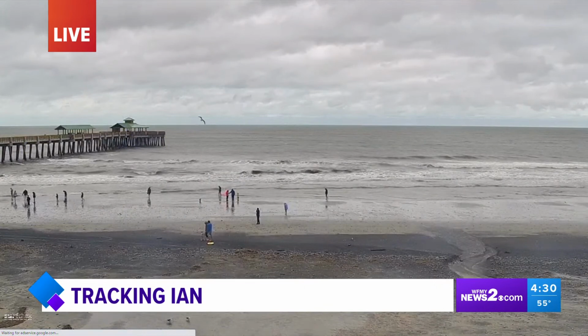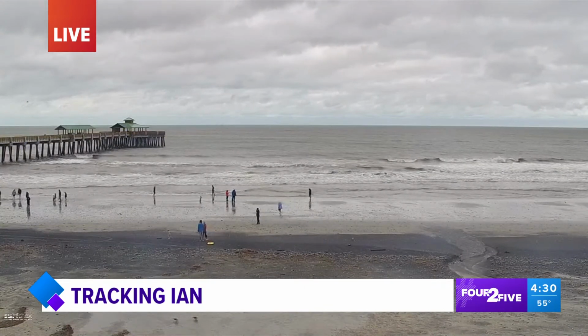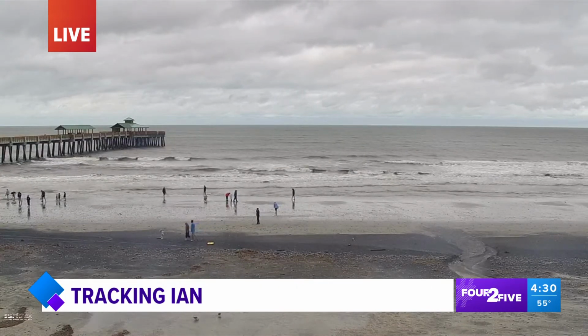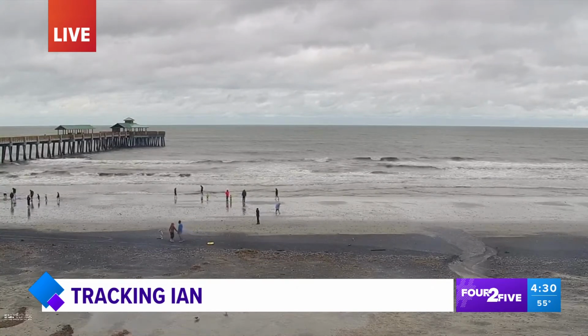And Ian did make landfall in South Carolina just after 2 o'clock this afternoon. This is a live look behind the storm in Folly Beach, where things are just starting to get back to normal. But here locally, things are getting worse.